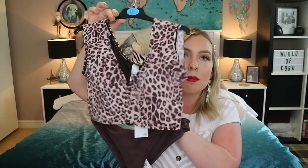Kind of similar to the previous items which I showed you there, I picked up this swimwear top here for £3 and then the bottoms here for £2, so again, £5 for a complete set, absolute bargain. So yeah, really happy with this.